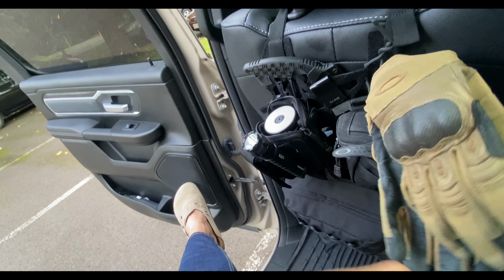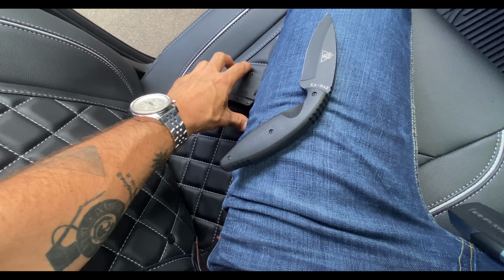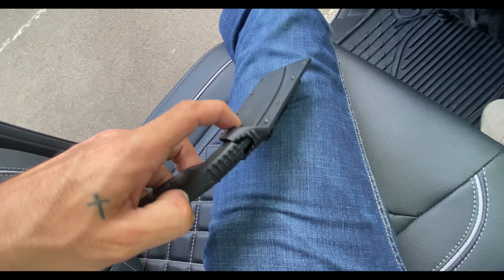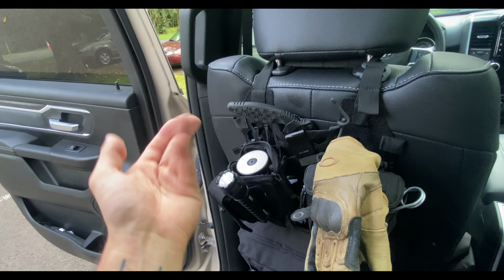And then moving through, right here on the top, I've got a knife, quite a nice sharp knife. But the honest truth is you never know when you're gonna need a knife. I use this thing probably 5 times a day, so I just keep it right there. I can reach over my seat and grab it.